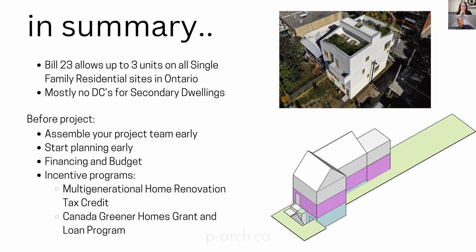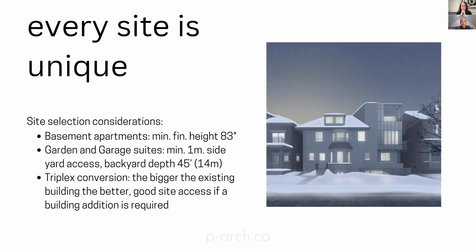And then they'll also give you a loan of $40,000 at zero interest over a 10-year payback period. So say you want to do all your installation and replacement of the mechanical system, that's $40,000 that you're paying $333 a month. That's great. 10 years interest free, and you get $5,000 on top of that. So every site is unique.